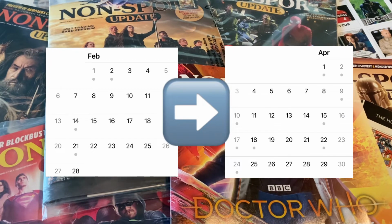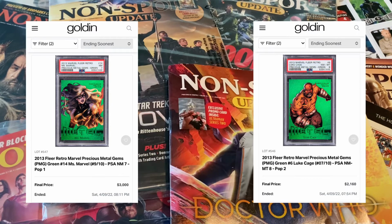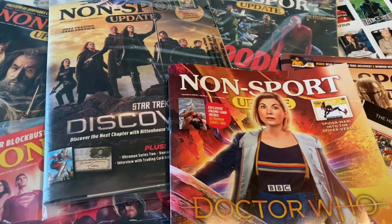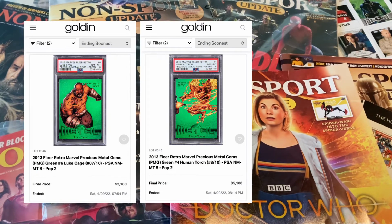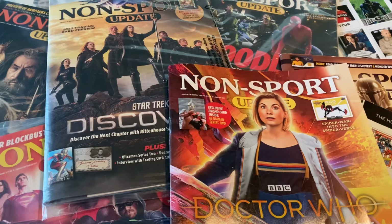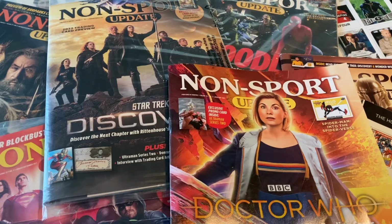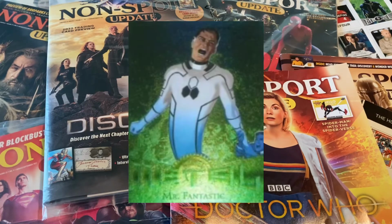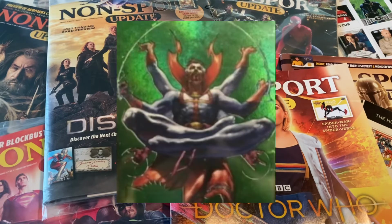Okay, just for fun, let's take a look at the 3 green PMGs from that auction, 2013 Marvel Retro Green PMGs. We had the Human Torch, Luke Cage, and Ms. Marvel. Let's see. At the moment, the non-sport update price guide just has the 4 members of the Fantastic Four listed: Reed, Sue, Ben, and Johnny, along with Doctor Strange.